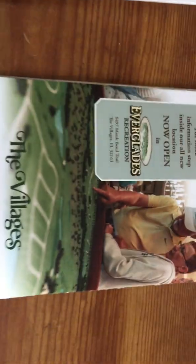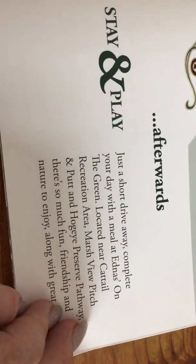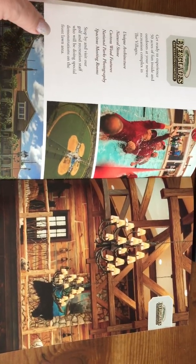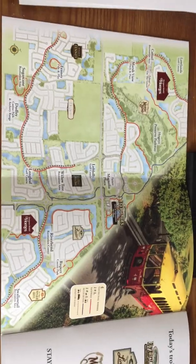All right, now let me go back to the beginning of the book where they talked about the Everglades Designer Model Home Show. We started at the Everglades, we went to the village of Linden, then we went to Marsh Bend, and afterwards you can go inside Everglades and visit there. What a beautiful complex the Everglades is. We visited there when they had everything decorated for Christmas. They decorate everything here for Christmas. All the rec centers are so beautiful.